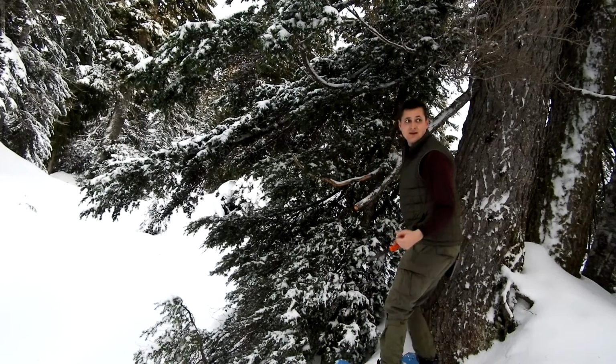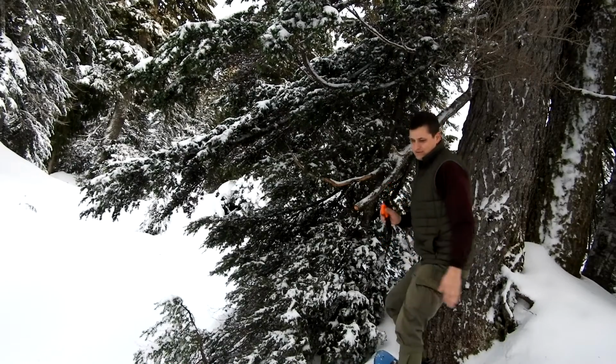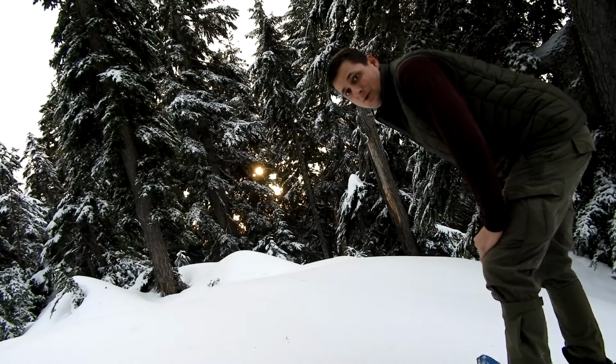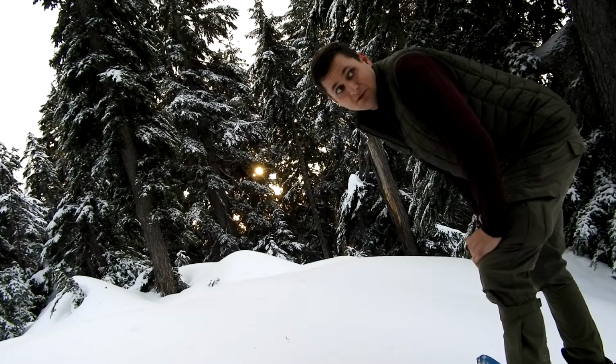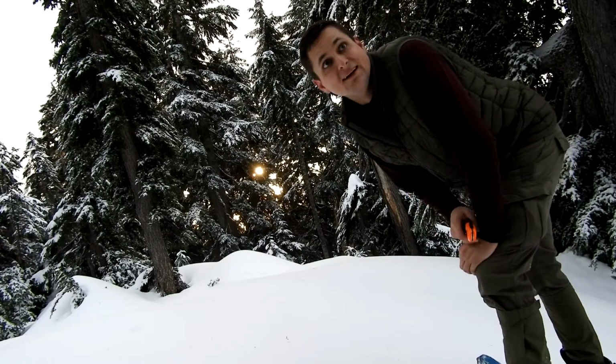Couple of dead branches here. That's awesome. Oh, look at this sunset. Well, that's beautiful, but you know what that means? Darkness is coming.